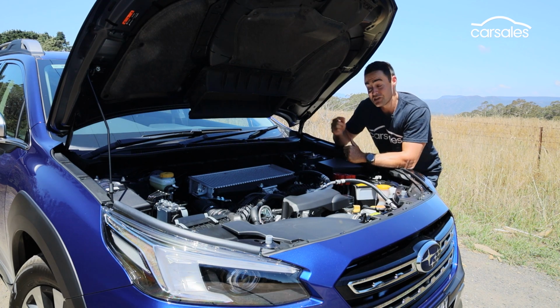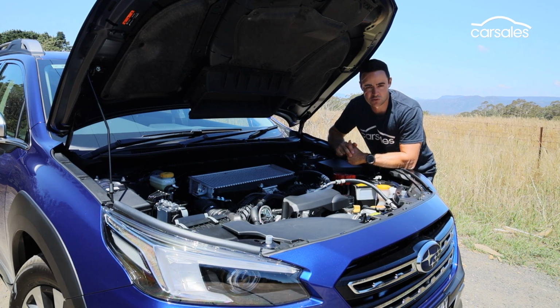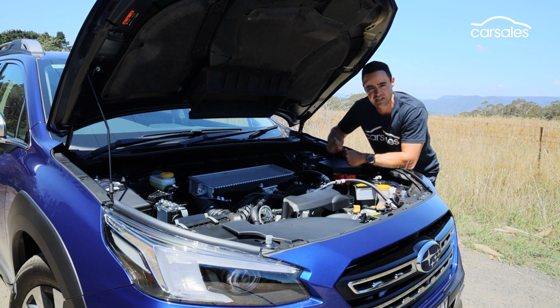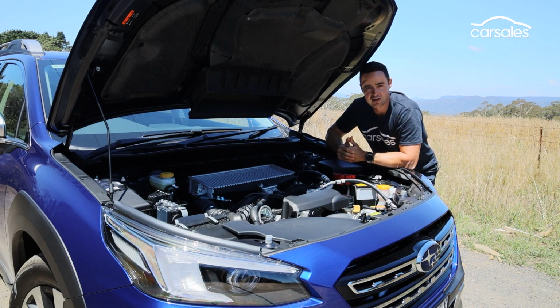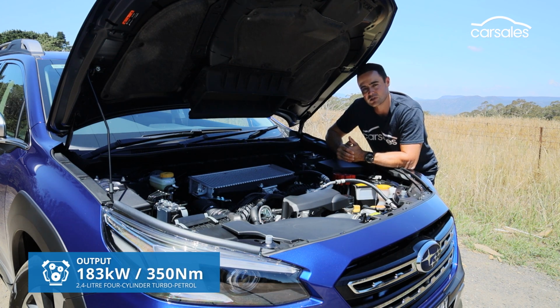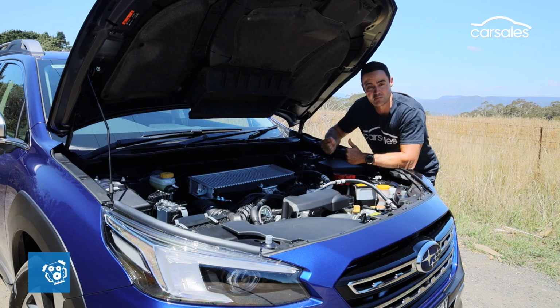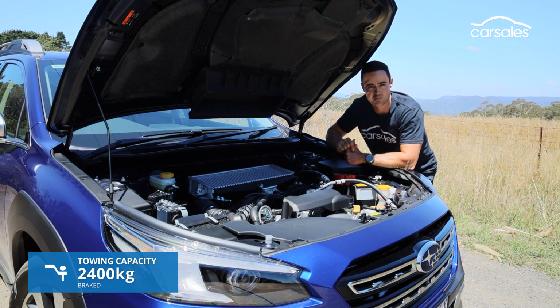So the engine, it's officially a detuned version of the same 2.4-litre turbo-petrol four-cylinder found in the new WRX. In this application, it's mated standard to an 8-speed CVT transmission and, being a Subaru, symmetrical all-wheel drive. Now, compared with the non-turbo donor, you're getting an additional 48 kilowatts and 105 newton meters of torque, together with an increase in braked towing capacity of 400 kilograms to 2.4 tons braked.